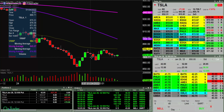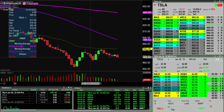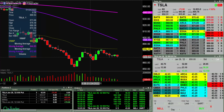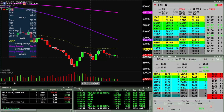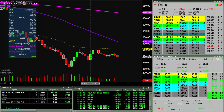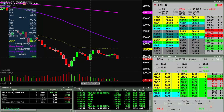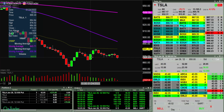All right, I'll go ahead and pause. Okay, maybe it's going to try 868 here. Once again bounces. All right, never mind. Okay, maybe you're going to try again here. There is the break. Now looking for some more follow through.